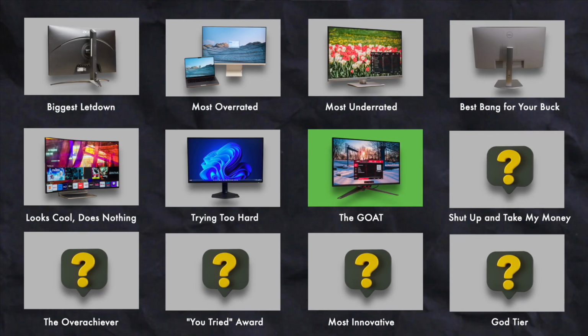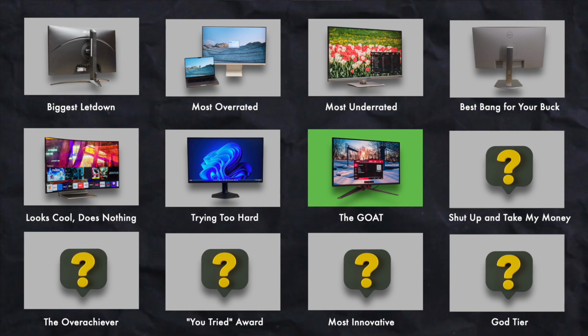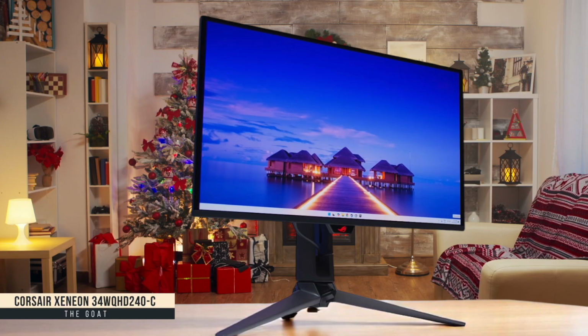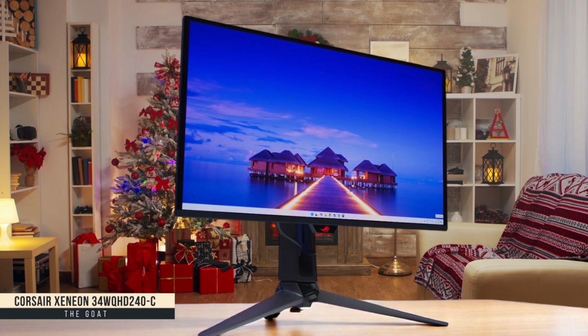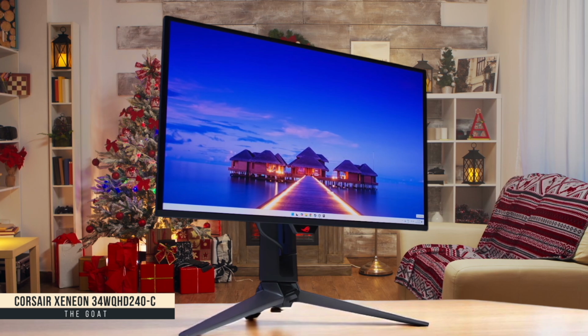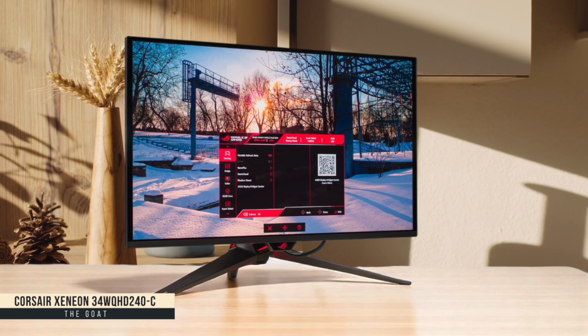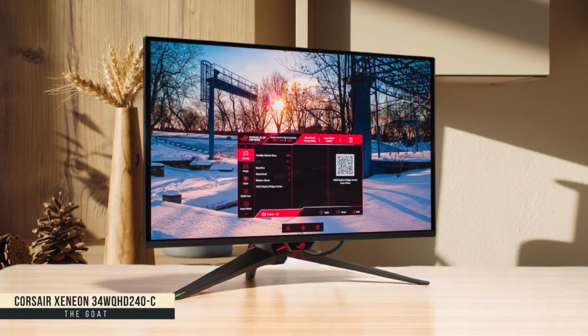The GOAT: Asus ROG Swift OLED PG27U CDM. This monitor completely blew me away with its gorgeous 4K QD-OLED panel that delivers perfect blacks and vibrant colors that make games like Ghost of Tsushima look absolutely stunning. The 240Hz refresh rate paired with the incredibly low 0.03 ms response time made everything feel buttery smooth, and I didn't notice any input lag whatsoever during intense gaming sessions.